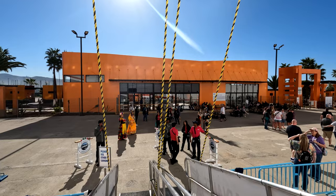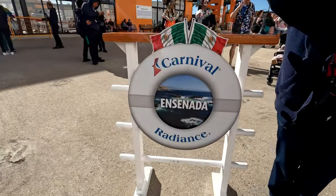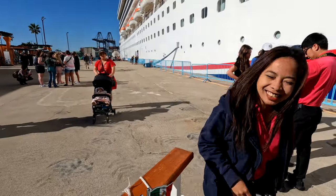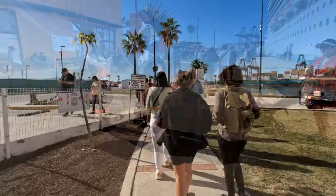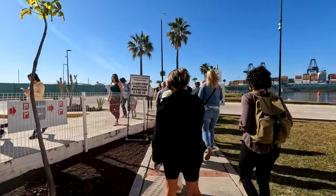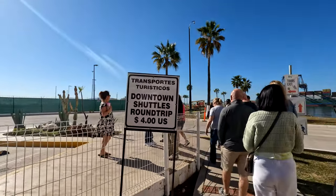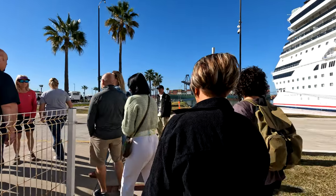Heading off the ship and dodging that barrage of photographers, we were in search of something to do other than just walking around the harbor at the waterfront boardwalk. Being frugal, could I find a cheap tour here at the port? Walking out of the port, we noticed this sign. Yeah, a $4 round trip from the port to downtown Ensenada, over by the McDonald's and the Starbucks.